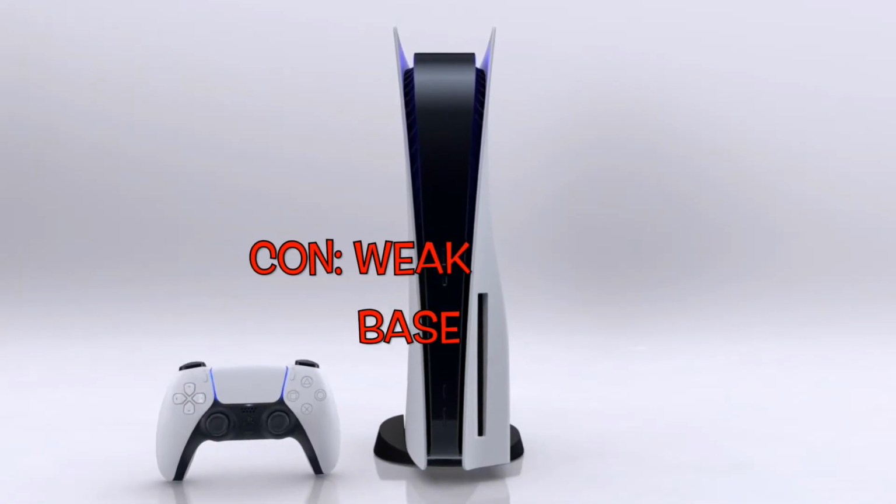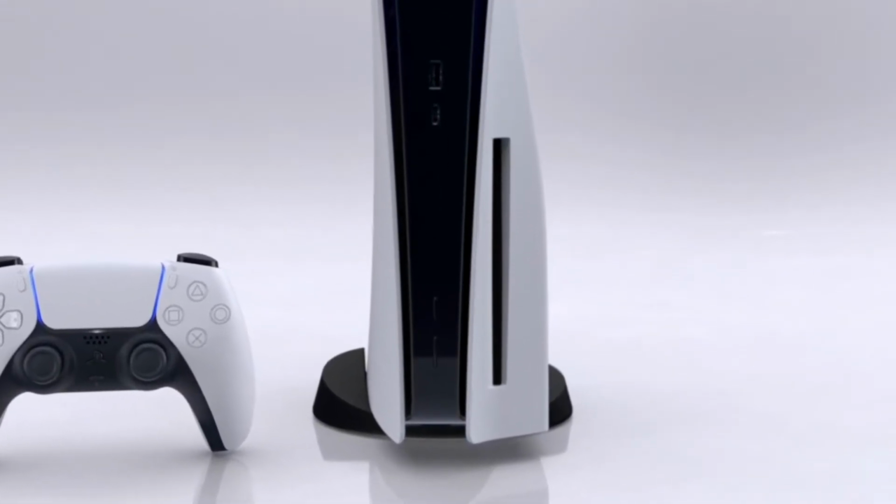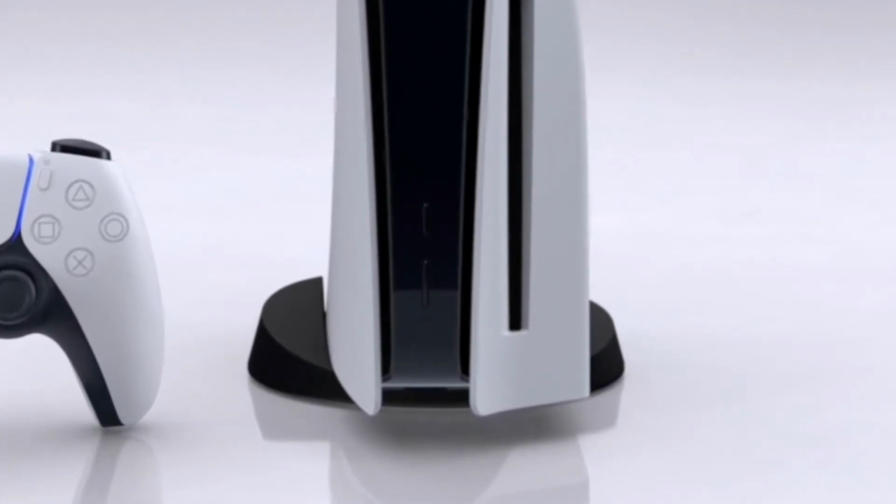Also, a quick note, the base, I mean, obviously it's holding it up, but the base looks kind of small. It looks like you could easily tap the PS5 and it's probably going to tip over. So I don't know how that's going to hold over time, but maybe it works better than I think.